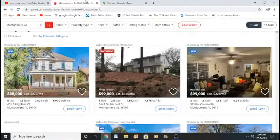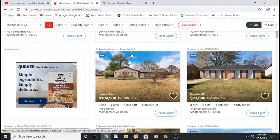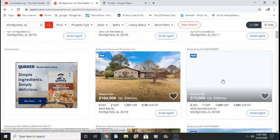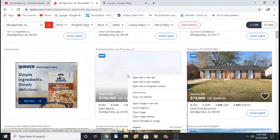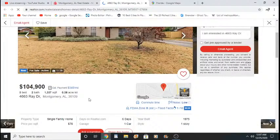But let's look over here. Ooh, $99,000. That's not bad. We got to try to find stuff that's on the east side of Montgomery. So let's open these. So look at this for $100,000. Ooh, and a big lot too. We just got to see what side of Montgomery it's on. Yeah, this looks like it's far out.